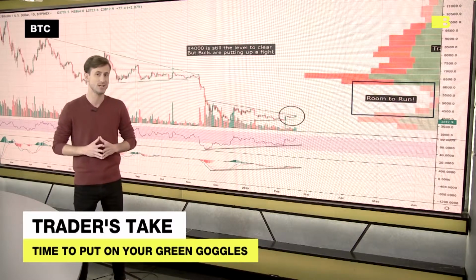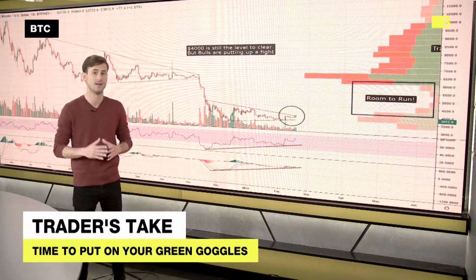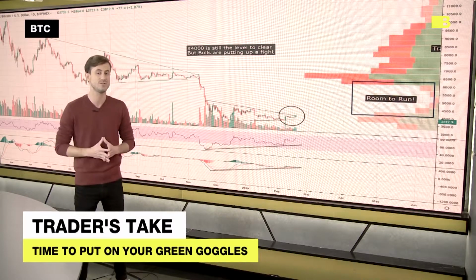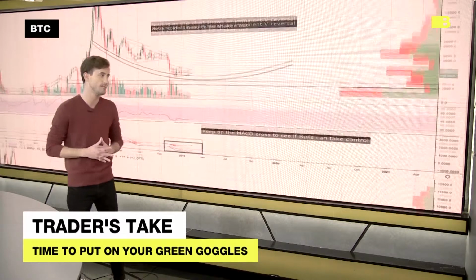The thing that I'm really taking a look at, like I said, is that 4,000 level. If we can break that 4,000 level, we have huge room to run all the way up to 6,000, and it looks very, very pretty for the Bitcoin bulls. But let's take a look at the long-term chart just to make sure.